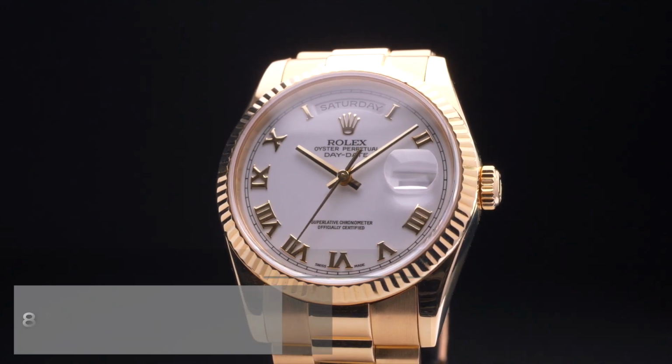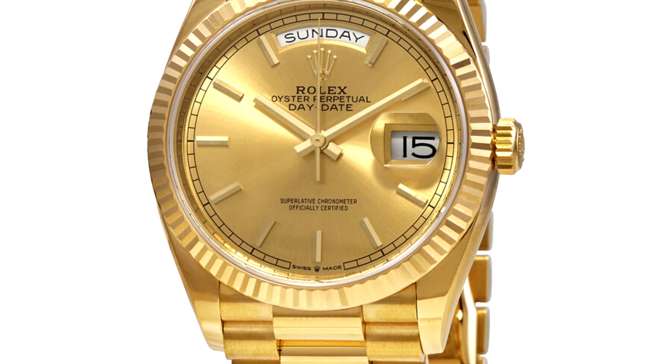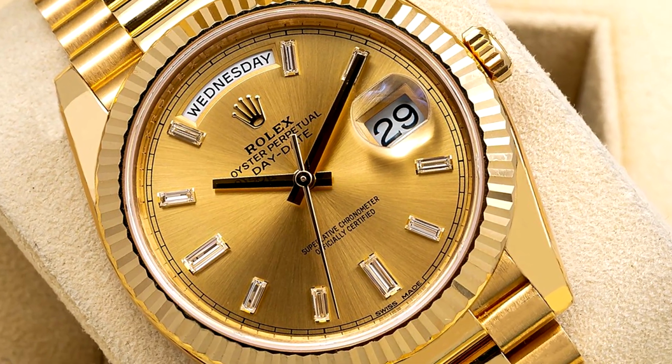Number 8. Rolex President Champagne Index Dial. The day date was known as the Oyster Perpetual Day Date when it was introduced in 1956 for the first time. It wasn't until a watch appeared on the wrist of Lyndon B. Johnson that it earned the title as the President's Watch. The line became known as the President Day Date afterwards.